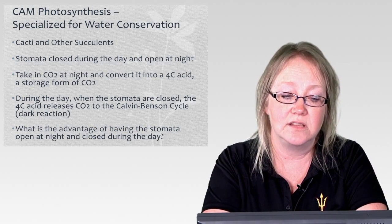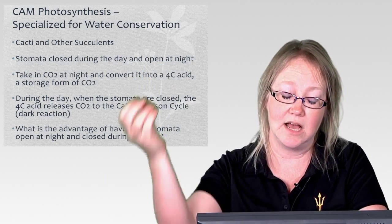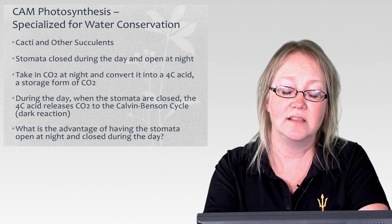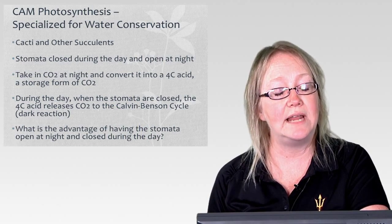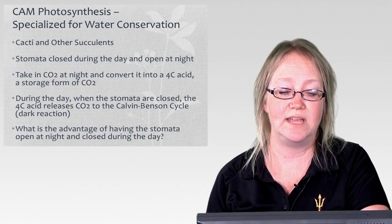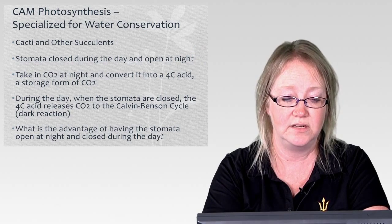During CAM photosynthesis, the stomata, those openings in the surface of the plant that allow carbon dioxide in and oxygen out, as well as letting some water out, are closed during the day. They're only open at night. So CAM plants bring in their carbon dioxide at night. Obviously, it's cooler at night. There's no sun heating those plants up. Therefore, there's very little water coming out of those stomates when they are open at night. They're completely closed during the day to avoid having water sucked out of those plants.